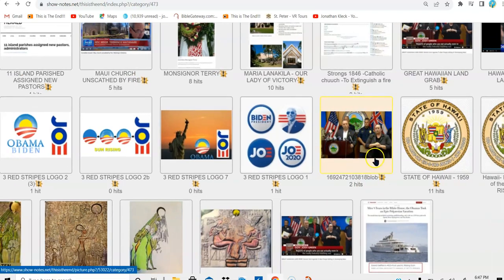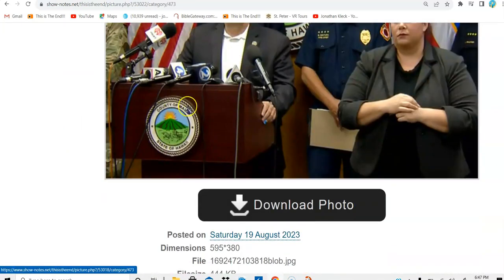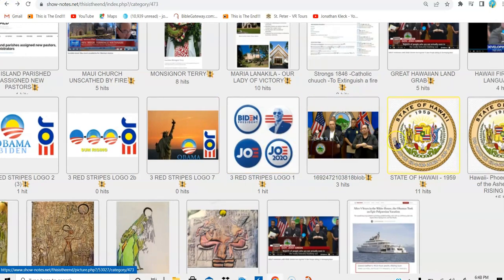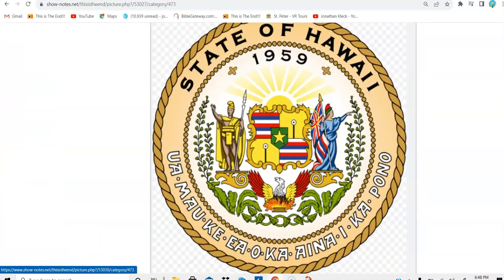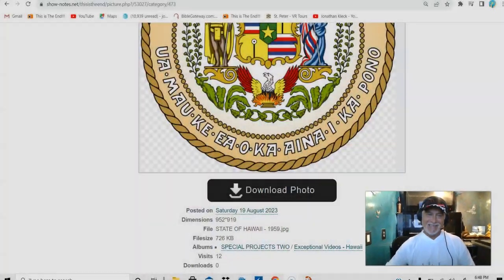Let's look at the thing that just happened in Hawaii. There you go. The rising sun. They're making a statement. The angel of the bottomless pit that's running the hive is making a statement. Let me show you something. Here's the seal of the state of Hawaii. Ready? The rising sun. What do you see right here? Oh, the phoenix rising up out of the ashes. Like Lanai, the ashes that got torched.